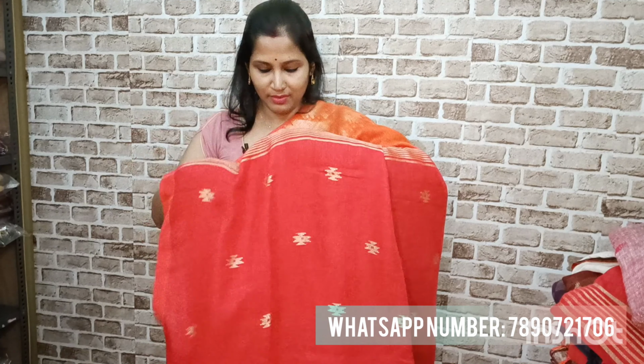And this pallu is in red with all over Buddha design. It's golden weaving body, and it has the red running blouse piece. Very beautiful saree. This is the full saree look. This is pure linen Jamdani saree. It's linen by linen, Bengal loom, Bengal hand loom saree, Bengal linen Jamdani saree. And this saree price is only 1850. If you like the saree, please take a screenshot and WhatsApp us.